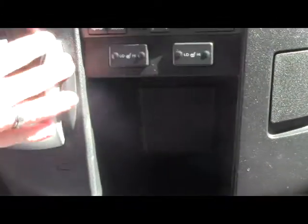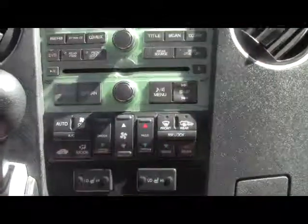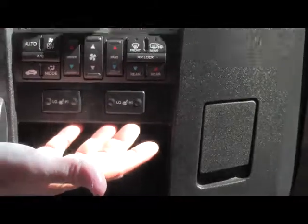Armrest with storage. Auxiliary power outlets. Cup holders and storage underneath. It goes back here quite a ways. Automatic transmission with overdrive. VTM-4 for your four-wheel drive. Another power outlet. More storage. Heated driver and passenger seat.